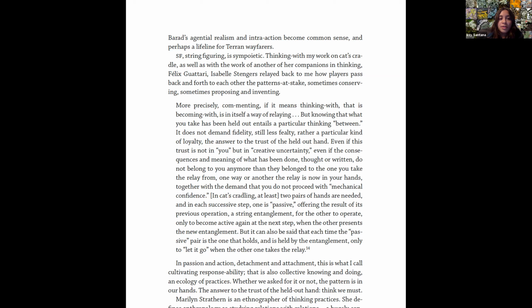More precisely, commenting, if it means thinking with, that is, becoming with, is in itself a way of relating. But knowing that what you take has been held out entails a particular thinking between. It does not demand fidelity, still less fealty, rather a particular kind of loyalty, the answer to the trust of the held out hand. Even if this trust is not in you, but in creative uncertainty, even if the consequences and meaning of what has been done, thought, or written do not belong to you anymore, then they belong to the one you take the relay from. One way or another, the relay is now in your hands.